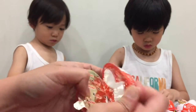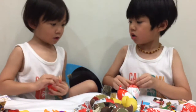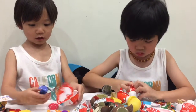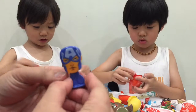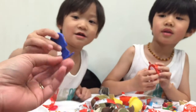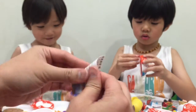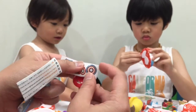Okay, Liam. Okay, here, Taylor. Let's see what you got. What is this? It's Captain America! Oh, come on! And you put... Is there a sticker? Oh, look! What is this? It's a dog! Yeah! Here, you put stickers on. You can put the sticker, Taylor.